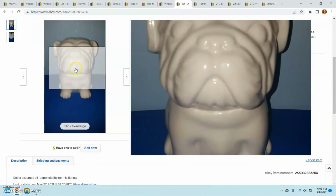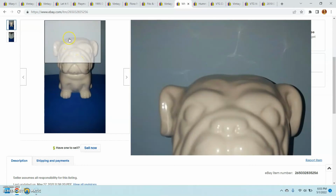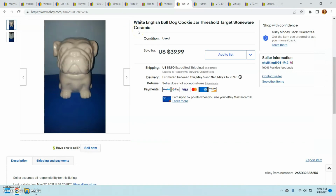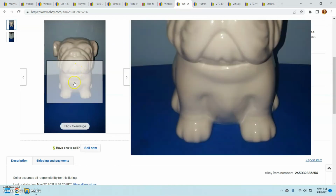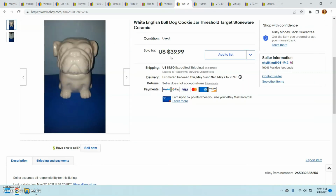Now this was something that really surprised me at the value of it. I paid $5 for this Bulldog Cookie Jar. Threshold is a Target brand, and sometimes discontinued lines at places like Target or any other big box retailer, their stuff can go for good money because people aren't able to go to the actual store and get it anymore. So I had this cute little cookie jar up for $39.99, and I believe I took a best offer of $30.